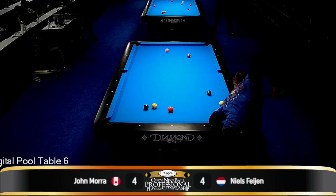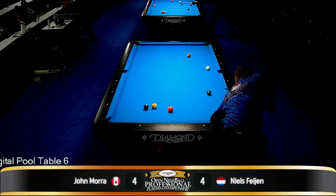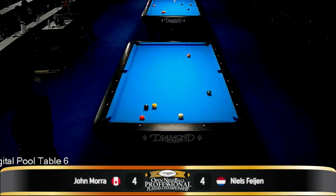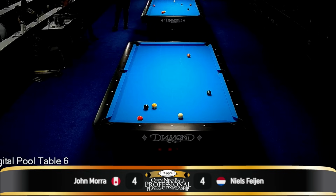Niels going to get airborne. It's a beautiful shot on the 4. Connects to the 5. That's a great shot by Niels.